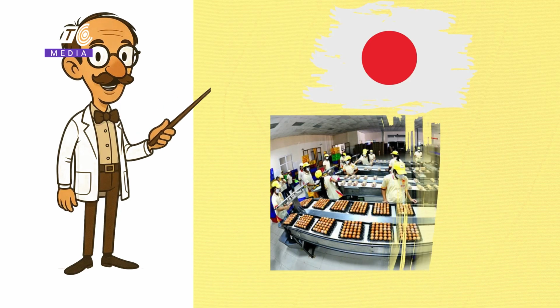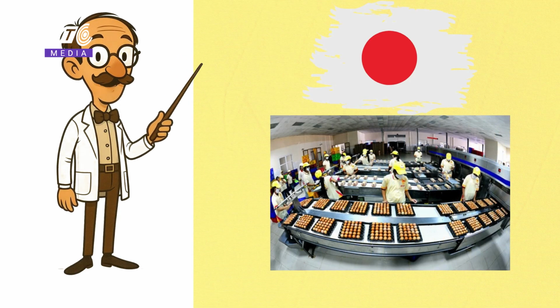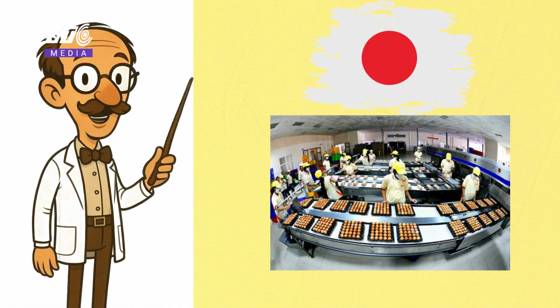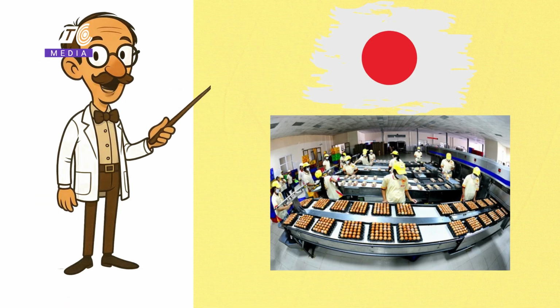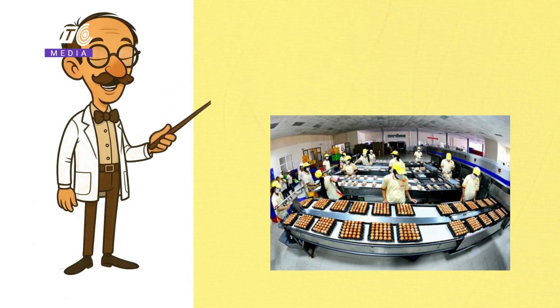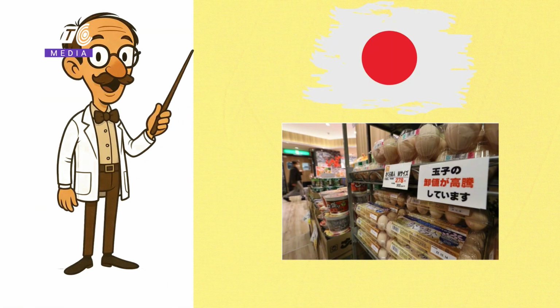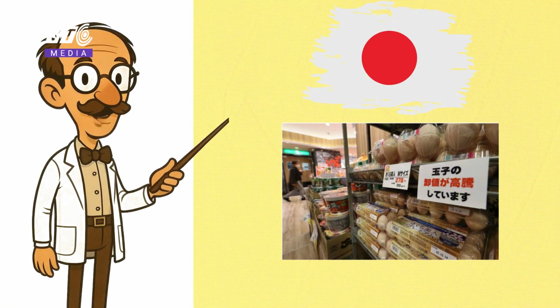Third, Japan, known as the land of the rising sun, also responded. An article in Asahi Shimbun on June 15, 2010, reported that Japan, which imports a small quantity of eggs from China, imposed stricter inspection standards following reports of fake eggs. The Ministry of Agriculture, Forestry, and Fisheries, MAFF, required importers to provide food safety certificates issued by Chinese authorities. No fake eggs were reported in Japan, but supermarkets increased promotion of domestically produced eggs to reassure consumers.